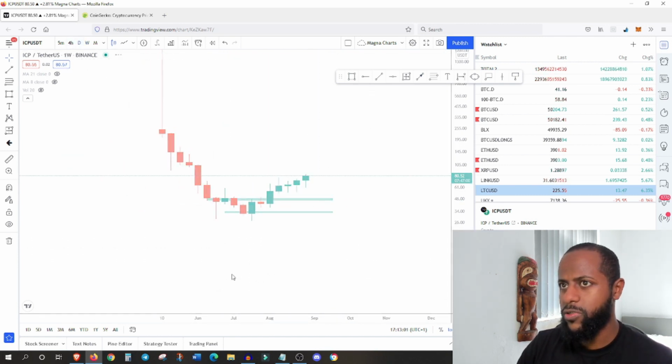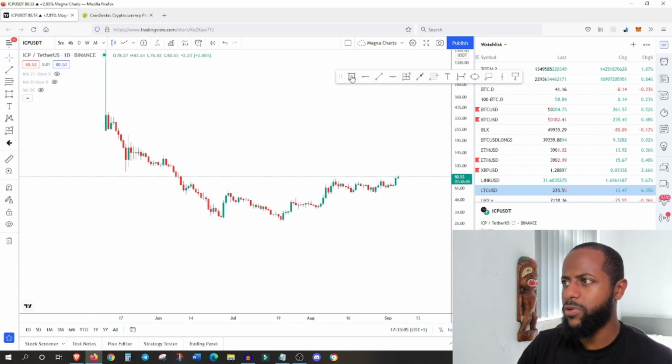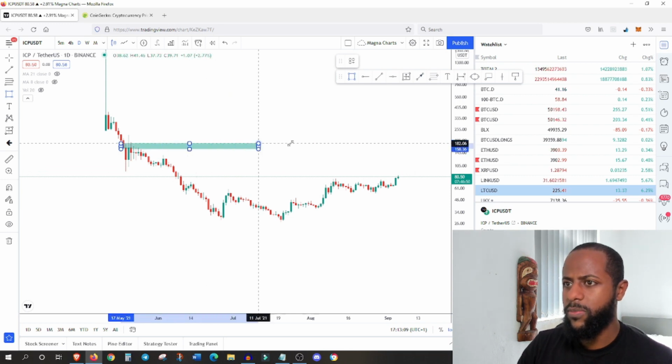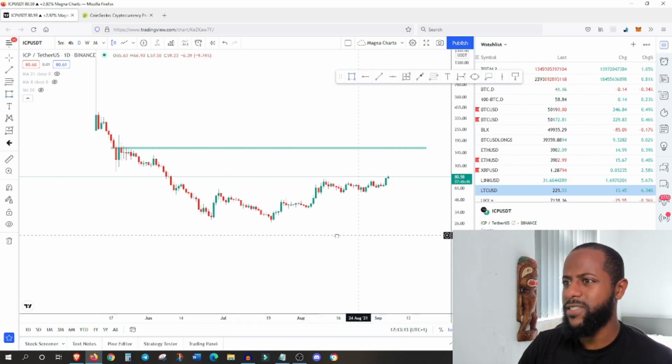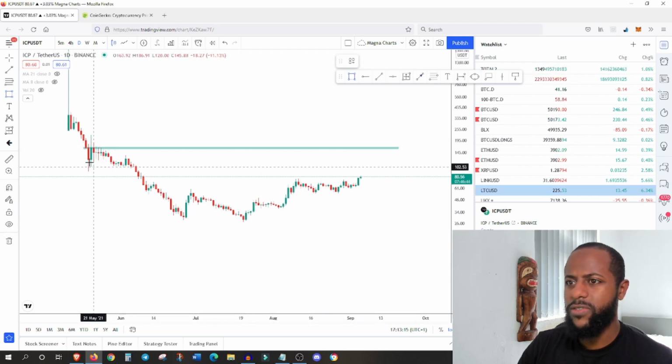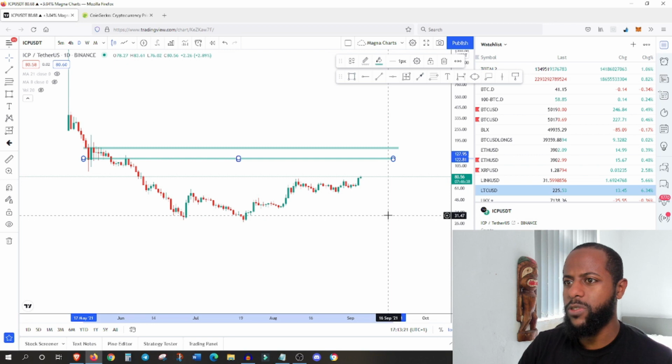Potentially, if we go to the daily time frame, there's some more levels that we can look at. Okay, so there's a few more key levels that we can mark out. So let's start from left to right. So we got 166 or 170 if you want to round it up. Then we have this low right here at 120 to 125.